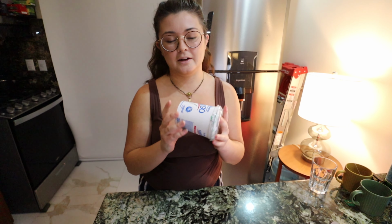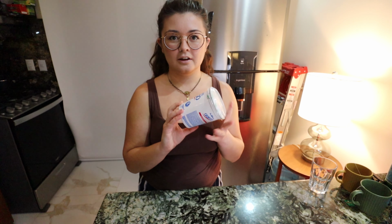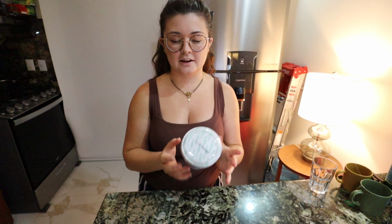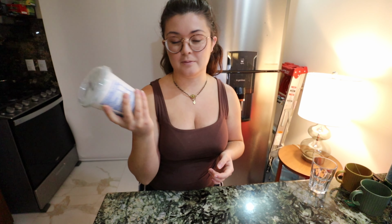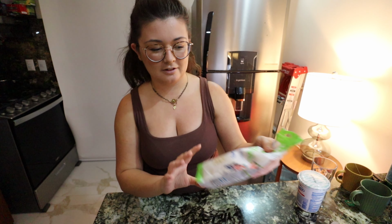The first ingredient is Greek yogurt. I am slightly lactose intolerant. I mean, I can eat ice cream, which is why it's slightly, but I managed to find lactose-free Greek yogurt. If you're in a Spanish-speaking country, it's sin lactosa for any of you that are attempting to find it in the supermarket like me. Then we've got rolled oats.